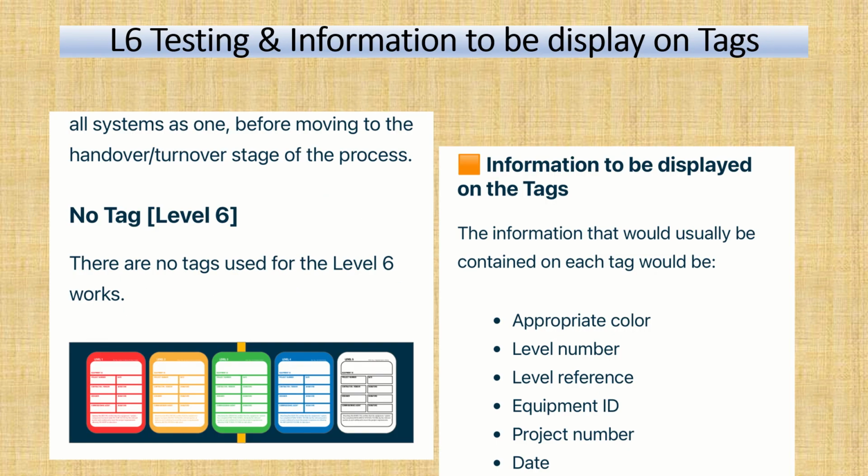So if the equipment is tested with L5, there is no tag required in L6. The work is done and the equipment is removed from all the tags. So these are the different levels of testing, L1 to L5.